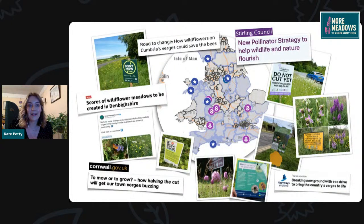And then on a national scale, Highways England announced just before Christmas that they're going to be implementing a new low nutrient soil policy on their new grassland verges along new roads, which is all about low nutrient soil fertility and not putting topsoil back on, which is fantastic to see.